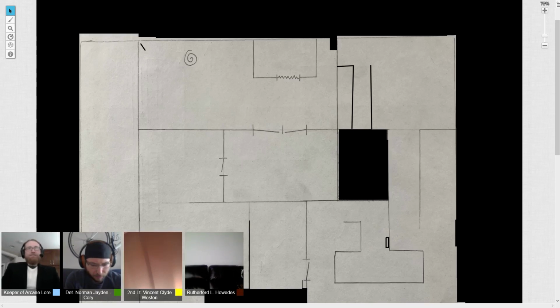All right, let's play with some levers. All right, so you turn the latch, accordion out the doors, make your way in. There are 3 levers along the back wall. Currently, they are all 3 in an up position.